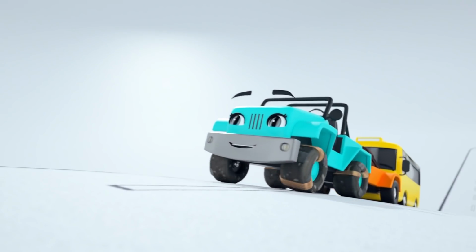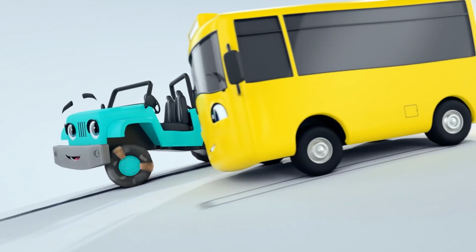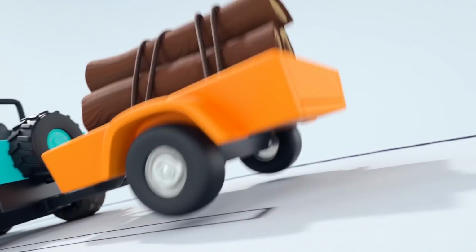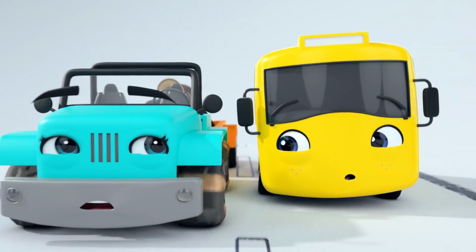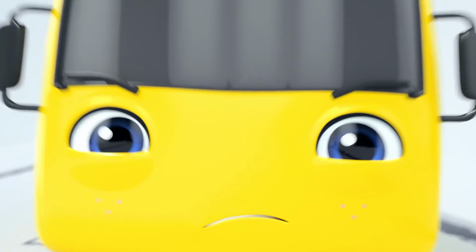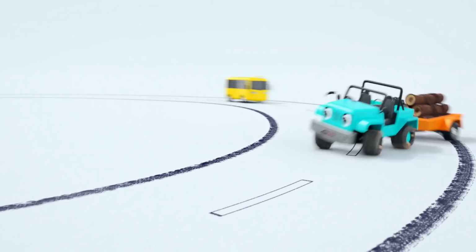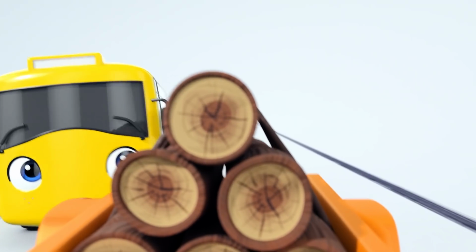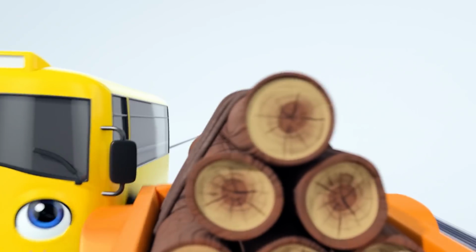Well done, Buster! You came back to help Jesse. That was very kind of you. Oh, no. It looks like something is wrong with Jesse's trailer. It looks like the weight of the trailer is pushing her down the hill too fast. She's lost control, Buster. Quickly, Buster, you have to help her. It'll be okay, Jesse. Buster isn't far behind. Good job, Buster. Keep in control of the trailer so it doesn't tip over.